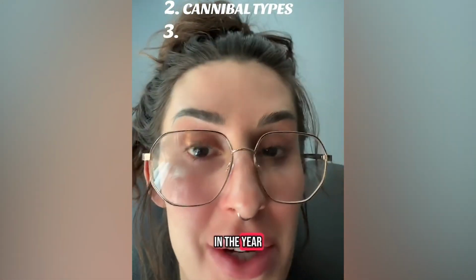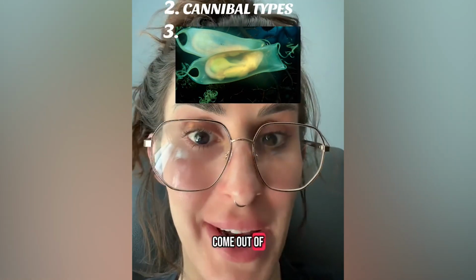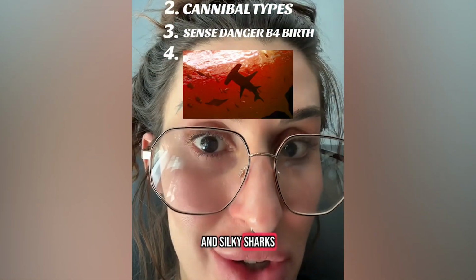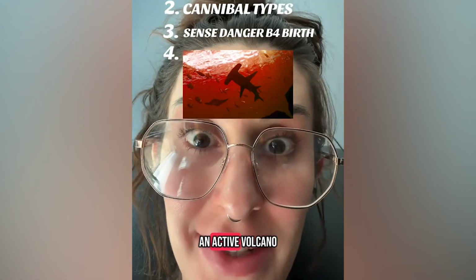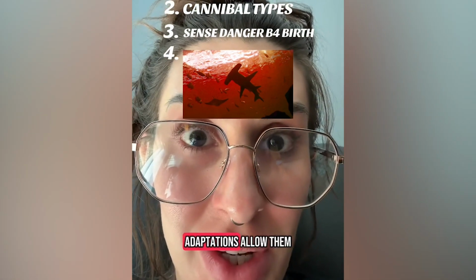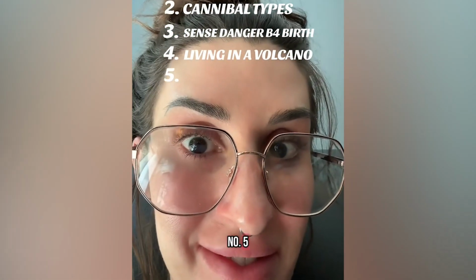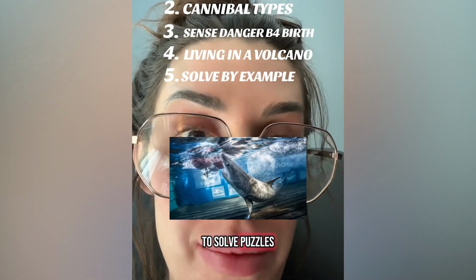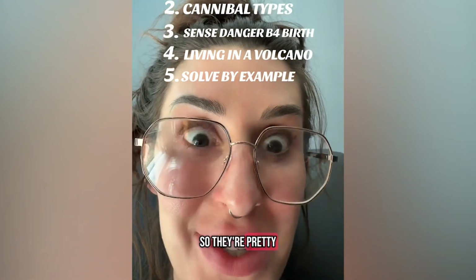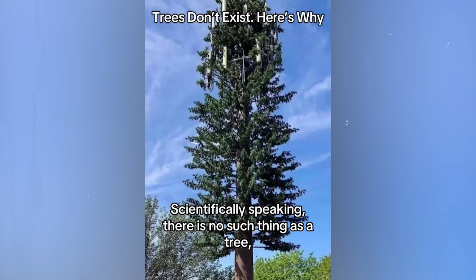Number 3, in the year 2013, they did a study on bamboo sharks and found that sharks, before they even come out of the egg, can sense danger. Number 4, they found hammerheads and silky sharks living inside of an active volcano, meaning it regularly erupts. And their evolutionary adaptations allow them to live there, and we don't fully understand that. Number 5, sharks were able to solve puzzles simply by watching other sharks solve them. So they're pretty smart.